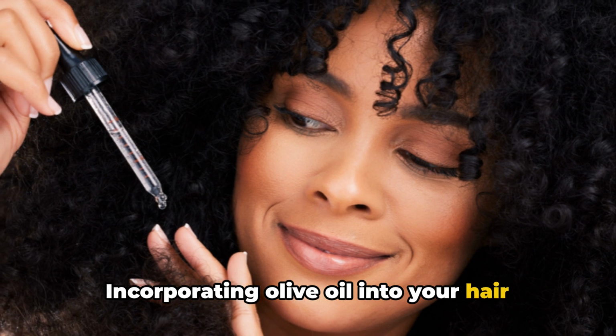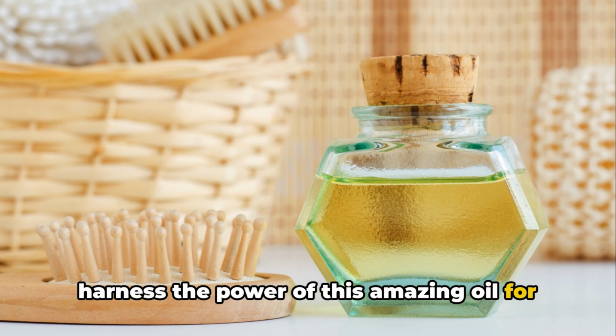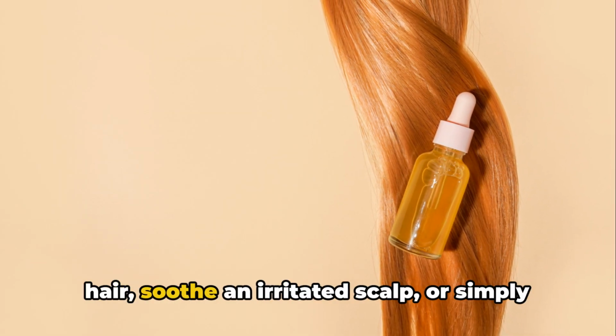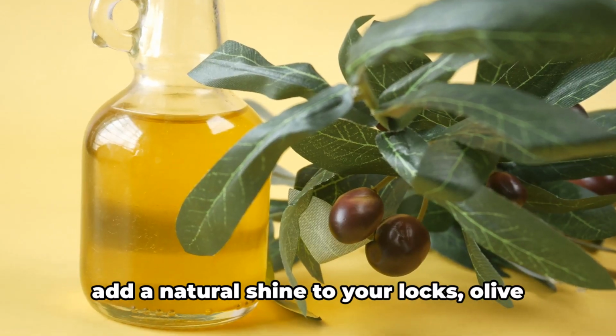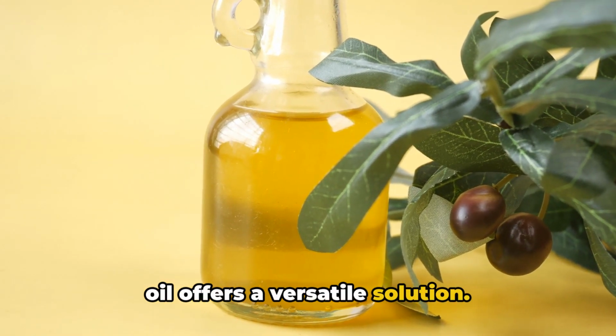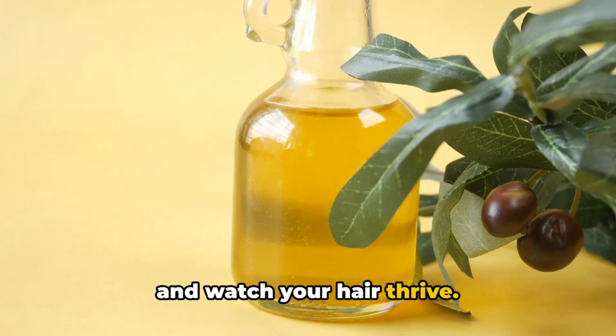Incorporating olive oil into your hair care routine is an effective way to harness the power of this amazing oil for better hair health. Whether you're looking to moisturize your hair, soothe an irritated scalp, or simply add a natural shine to your locks, olive oil offers a versatile solution. Embrace the natural goodness of olive oil and watch your hair thrive.